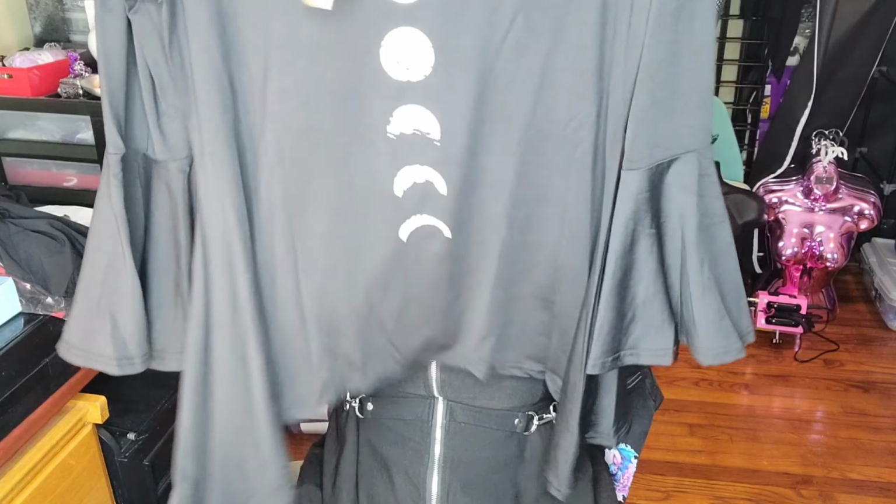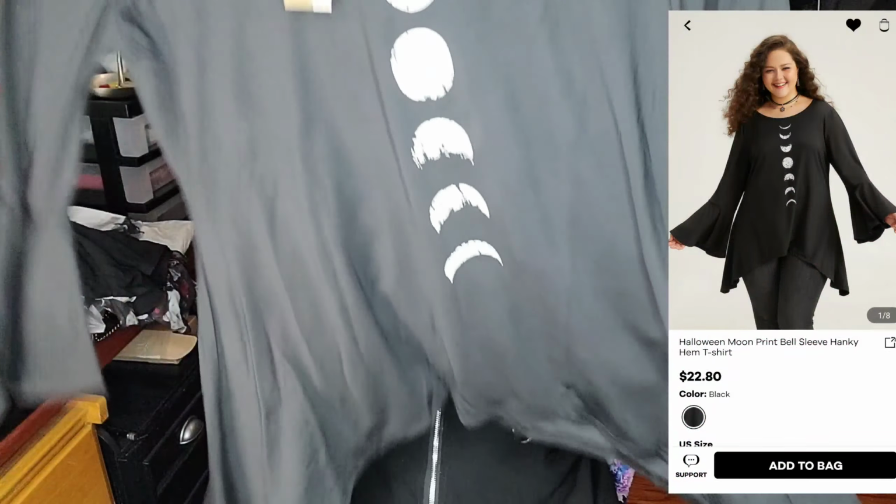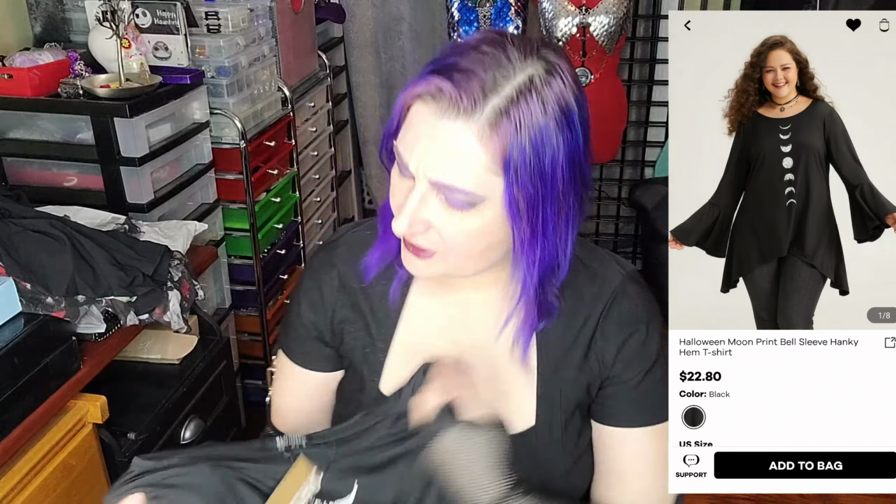But yeah, let's go try these on because I'm... Oh no, we still have one more piece to look at. Oh my goodness, I'm getting ahead of myself. One last thing. This is the third item I bought. This is just a shirt because I needed something less expensive to get me to that free shipping. But this is really just a cute tunic top with the moon phases on the front, and the shark bite hem and the belled cuff. Really cute.